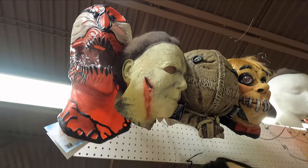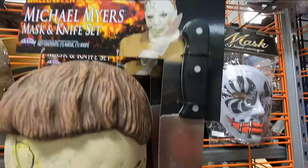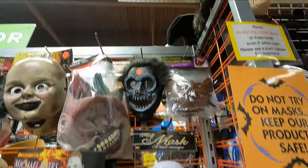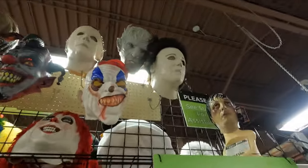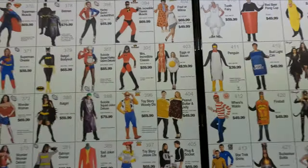Authentic Trick or Treat Studios mask. You also get cheaper knockoffs with knife, and even cheaper knockoffs. Really cheap Halloween 2 one. But if you wanna go the extra mile, you can pay $80 to get that authentic Halloween Kills mask, or even a Halloween H2O mask right there. Cool. You could be all kinds of things.